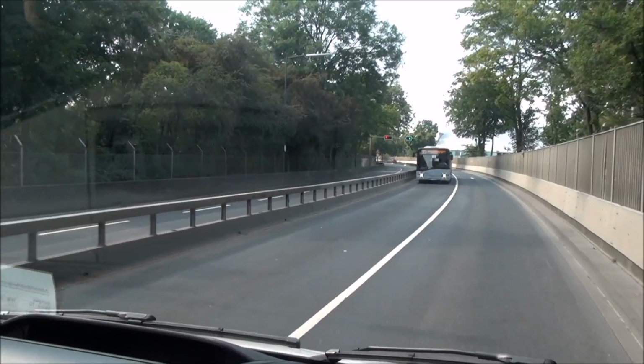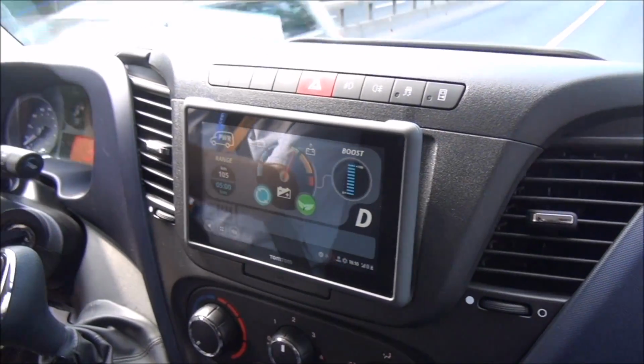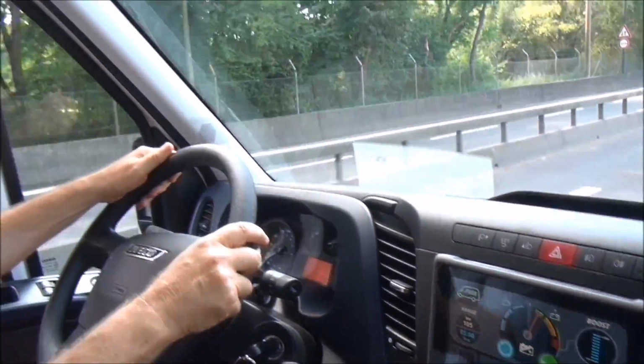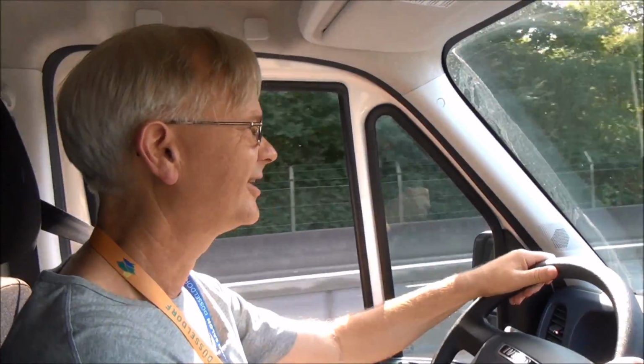Now, you hear the squeal it's making. It sounds a bit wrong to me. Should it be squealing like this? This is the question. Now, we're only doing 40 kilometers an hour. I feel as though I should be changing gear. Well, I can even turn this noise off, see what happens. Oh, it still makes a noise. Oh, doesn't it? It makes less of a noise.